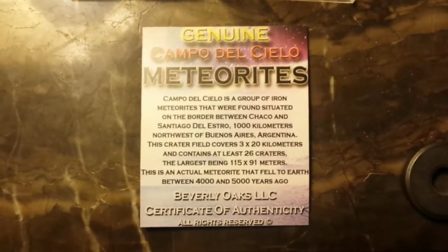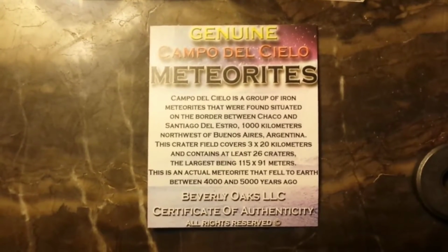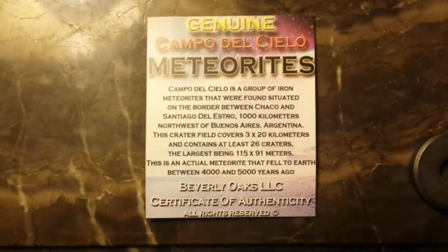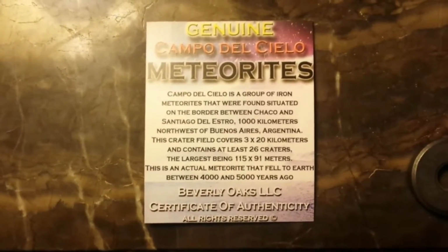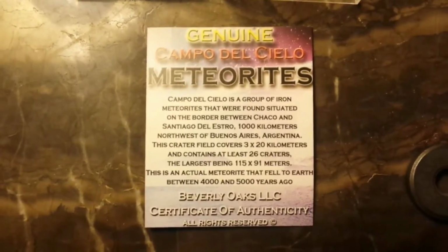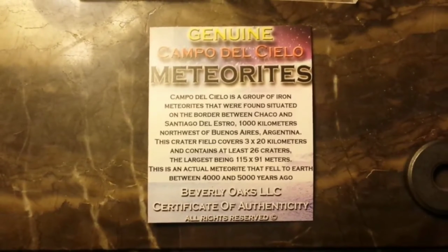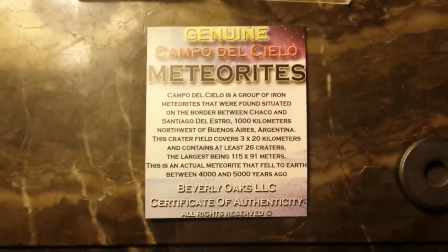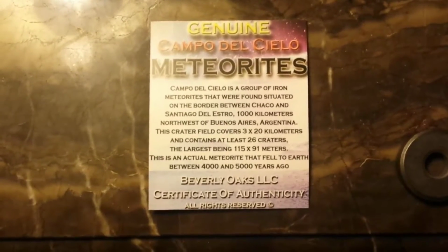It's a group of iron meteorites that were found situated on the border between Chaco and Santiago del Estero, 1,000 kilometers northwest of Buenos Aires, Argentina. It's saying here that this crater field covers 3 by 20 kilometers and contains at least 26 craters. Anyway, it's saying it's between 4,000 and 5,000 years ago.